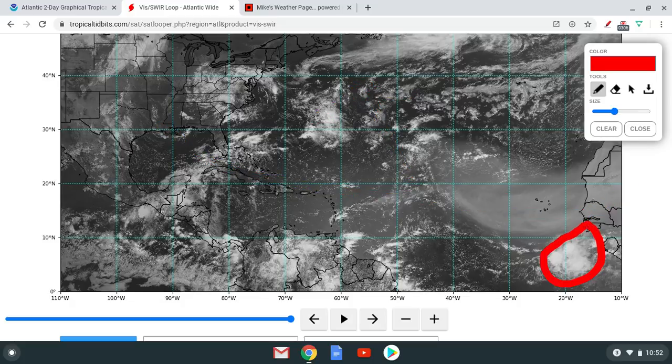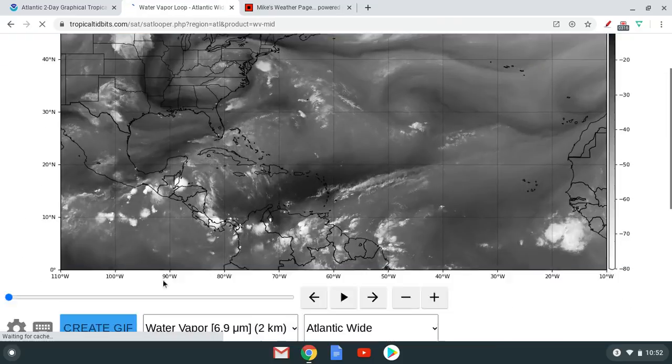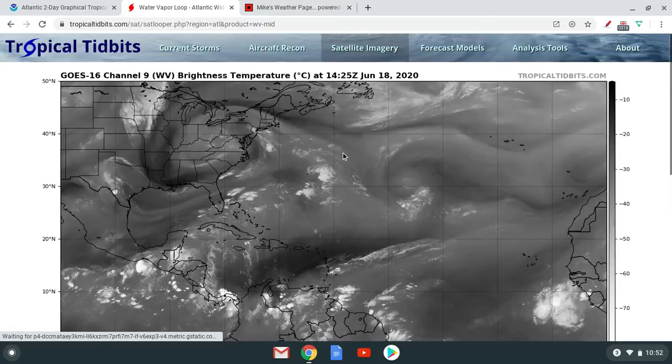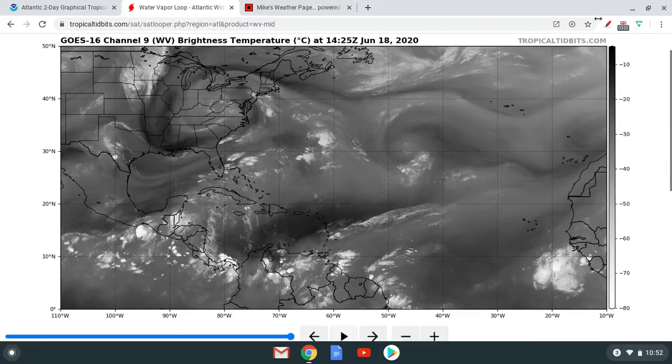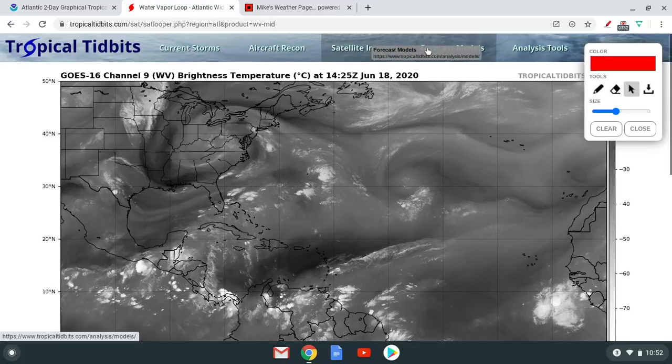Here's that tropical wave right here. Again, and here's that flare of convection in that Central American gyre that I was talking about. So we're just going to have to see how that does develop in the next couple of days. If you look at the water vapor imagery, you can see that dry air throughout the Atlantic right now. Lots of dry air right here also, which is just very unfavorable for development. It's pretty dry throughout the Atlantic right now.